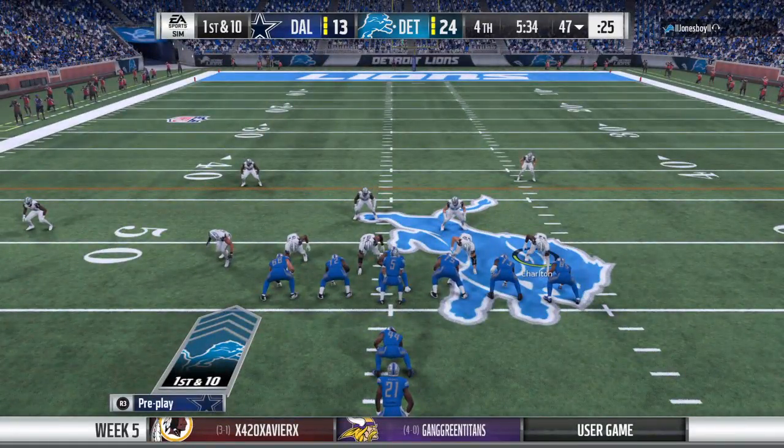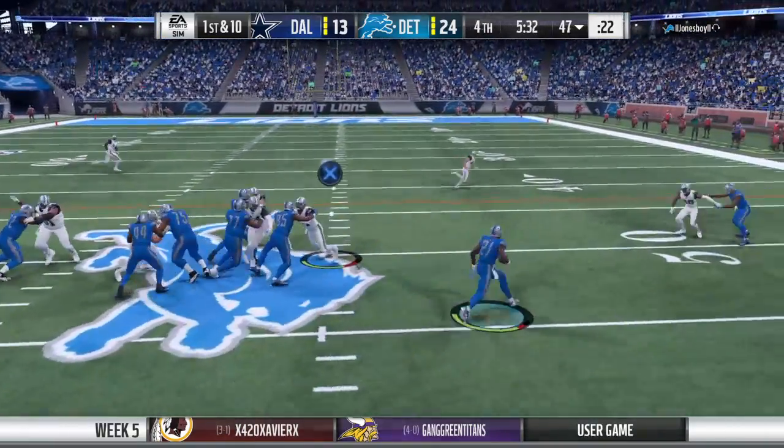Detroit! Detroit! Here we go! Back 99 Philly! Here we go! And he'll give it here to his running back.